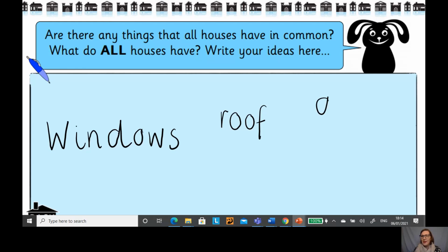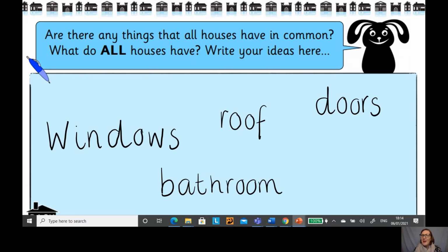I think all houses will have a door. We need the door to get in and out and to keep our house secure and safe. And I have one more. I think that all houses have a bathroom. Because not all houses will have stairs, and not all houses will have gardens, and not all houses will have lots and lots of rooms, but they will definitely have a bathroom. Excellent, you did really well there.